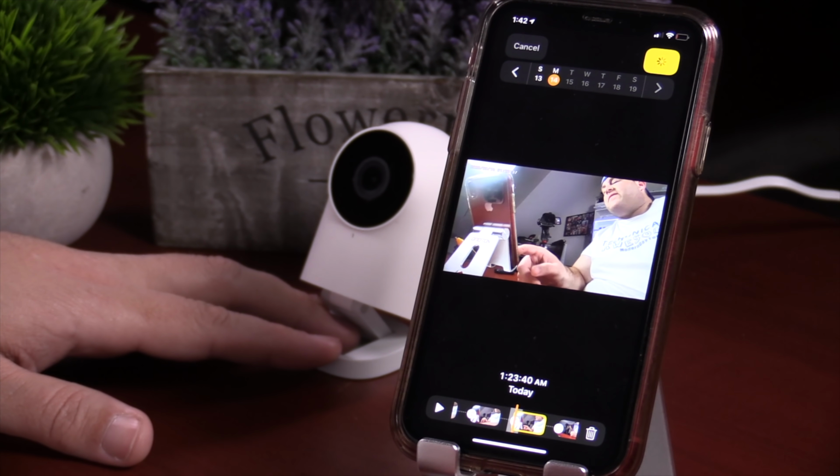Jumping into Apple's Home app, I think this is where the camera really shines. Now, I am using iOS 14 Beta 5. Not everyone's going to be on iOS 14 when this video comes out. If you're still using iOS 13, you're not going to get a lot of these features.